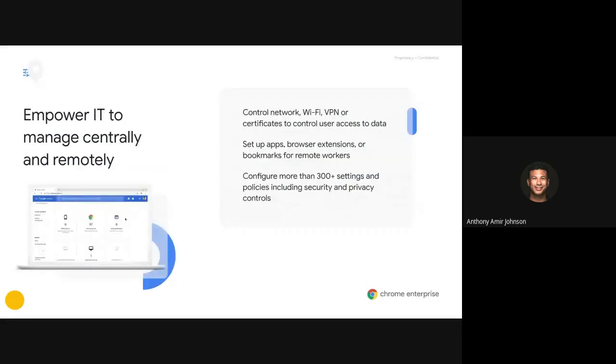Remote management. Now, this is one of the key aspects to Chrome Enterprise in general. When you can manage centrally on one pane of glass 10,000 or more units with over 300 individual settings and policy controls, this is true power for an IT admin and really gives a scalable approach to managing a fleet while also mitigating the security risks.